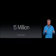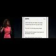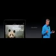Music. So today we've got an all-new Apple Music redesigned from the ground up. And now there's lyrics. So come on, we're gonna rap. Let's talk about News. It starts with an all-new design. That's why we're introducing subscriptions.